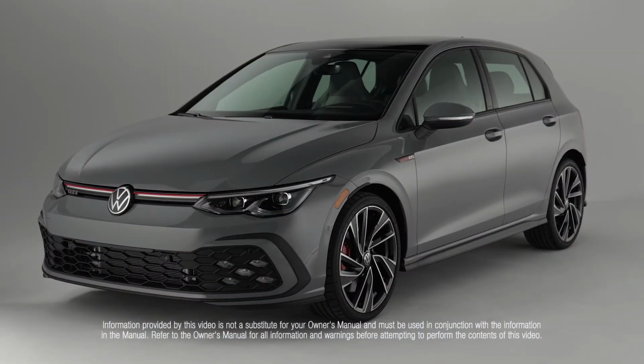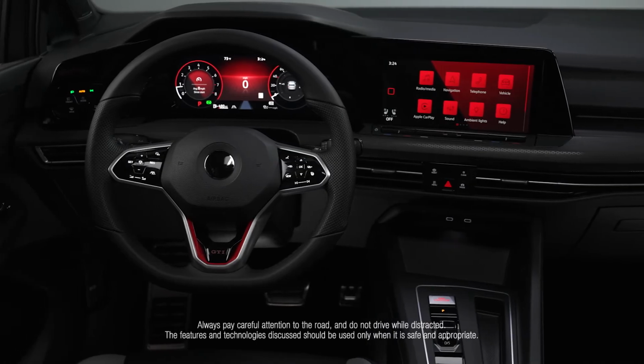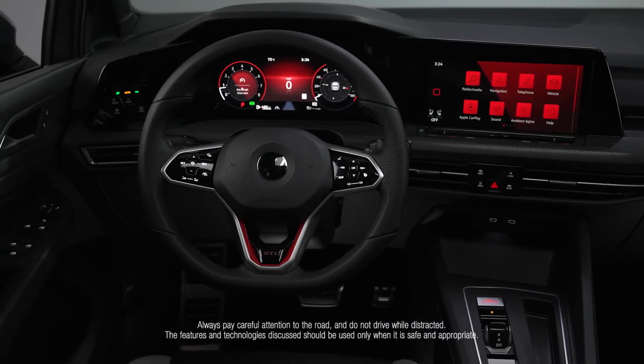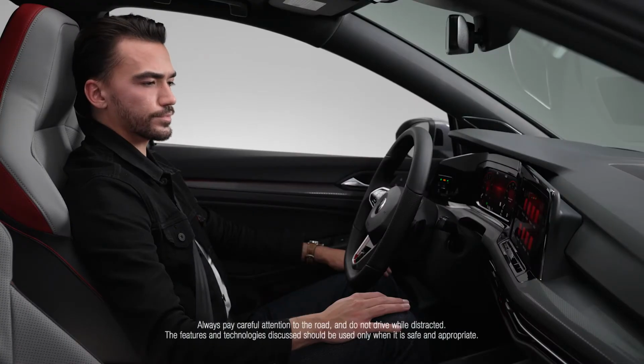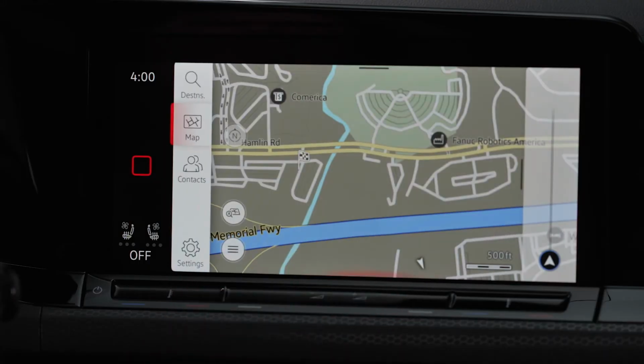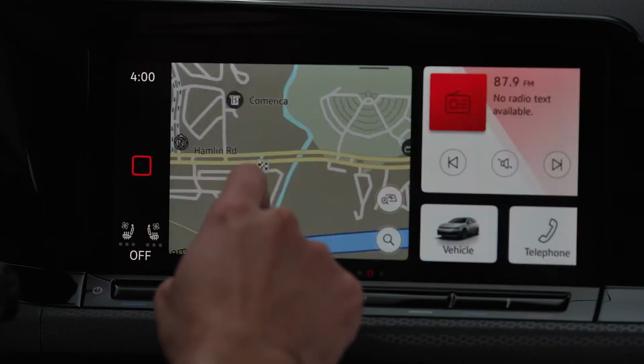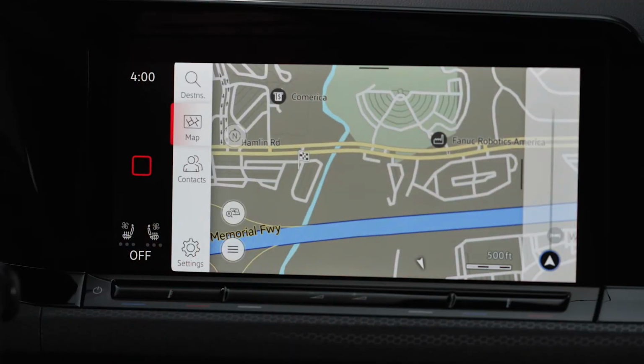The Volkswagen navigation system is designed for easy address entry and clear route directions and many other useful features. To enter a destination, with the vehicle in park, select the navigation icon from the home screen. Or, if you have a navigation widget in a customized widget page, you can select that.